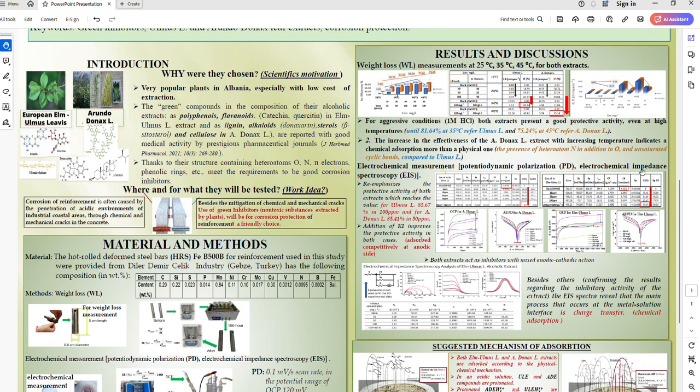Both extracts act with mixed anodic and cathodic action. Also, the addition of potassium iodide improves the protective activity in both cases. Iodide ion is competitively adsorbed on the anodic side.